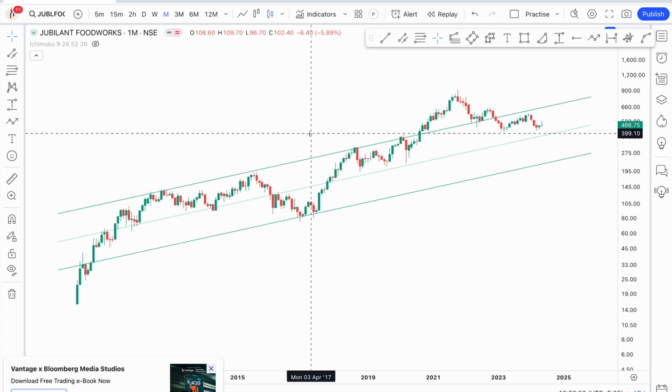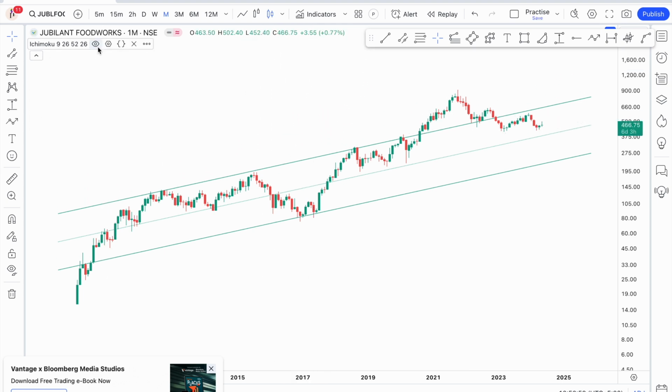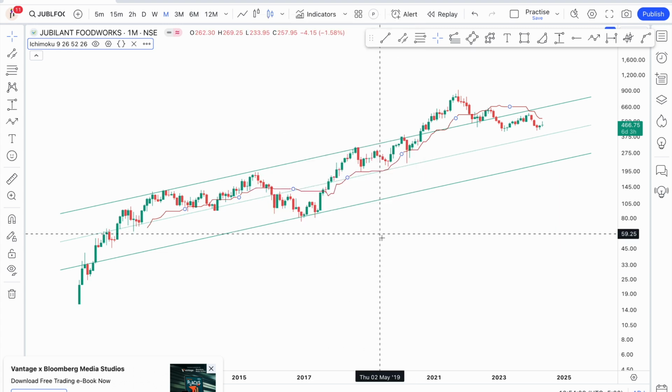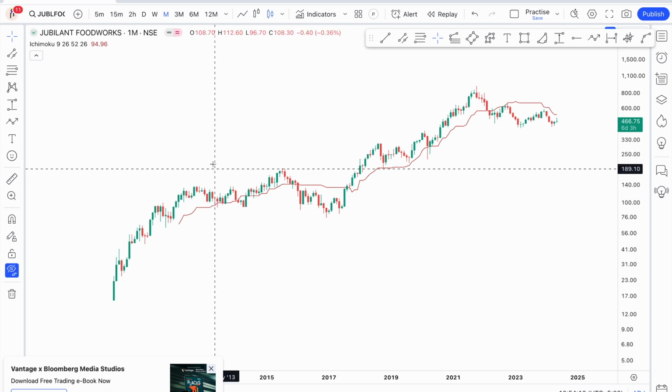Now we will go for the Ichimoku indicator, and we'll see how it behaves. Normally we will take the baseline only, right? This one will work for most of the upward charts. So we are taking that one, and clearly we can see. We'll just remove this.